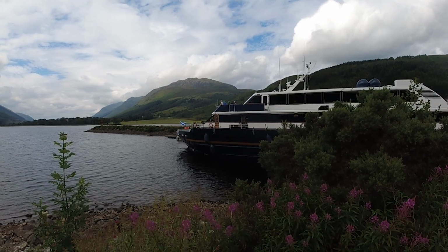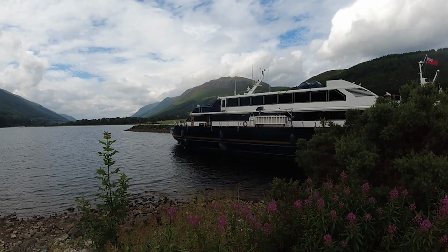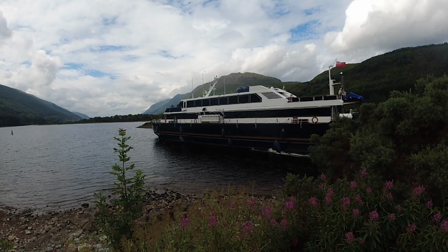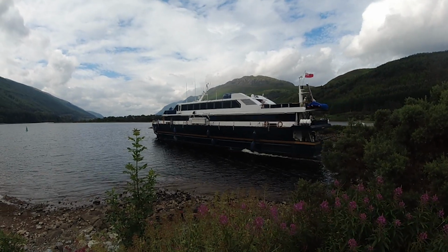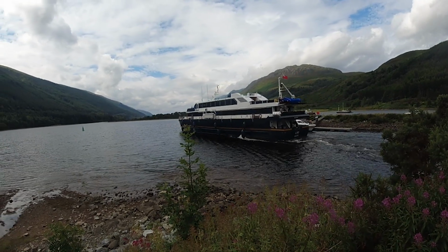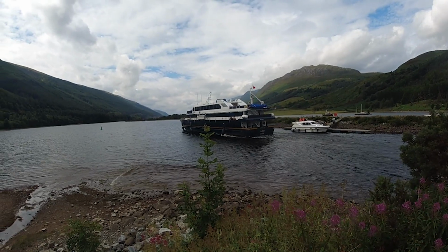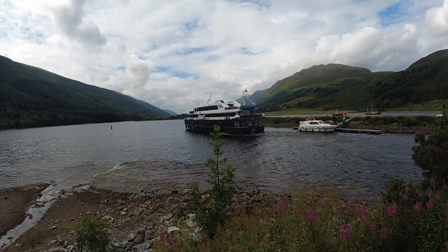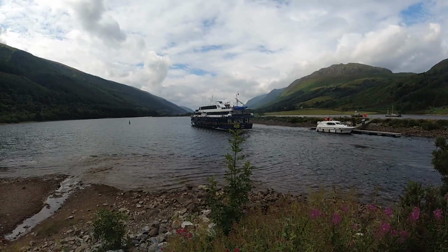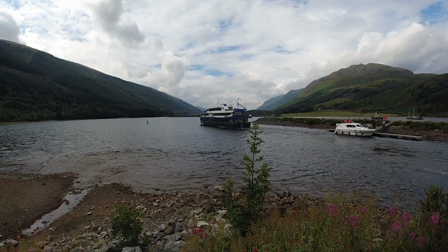Now this big fella has just come from the north, from the Caledonian Canal, and it's just entering Loch Lochy. The Caledonian Canal is split into two. So it's going to go down Loch Lochy, then back into the Caledonian Canal. Do you reckon that's going to make it down the Neptune's Staircase? No, it'll probably just cruise around Loch Lochy. I don't know how it's got through this loch.